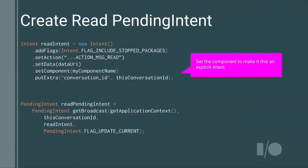The primary things to highlight is you just want to set the action string that is specific to this read action. Be sure to set the component because we want this intent to be explicit. This way, it's guaranteed that your app will get the pending intent. And then lastly, put the conversation ID as an extra in the intent that you can later check. And once you have that, then you can just wrap it in a pending intent.